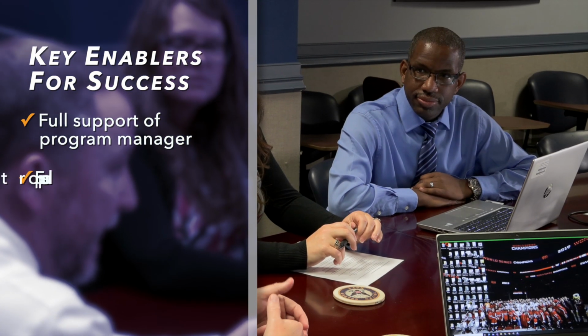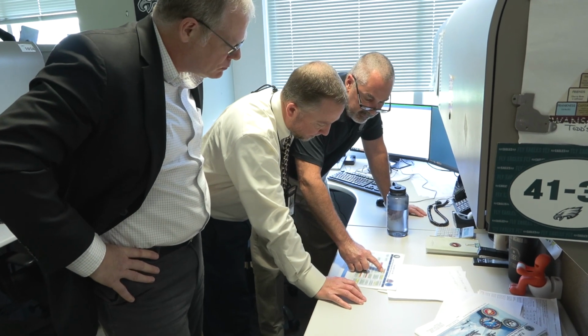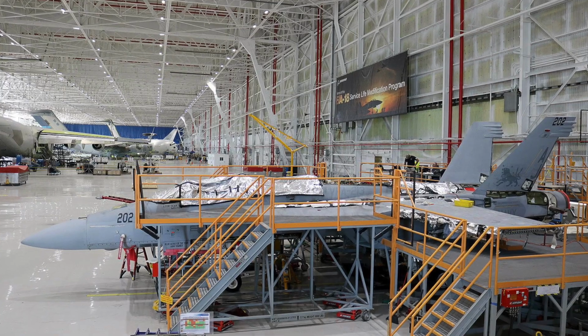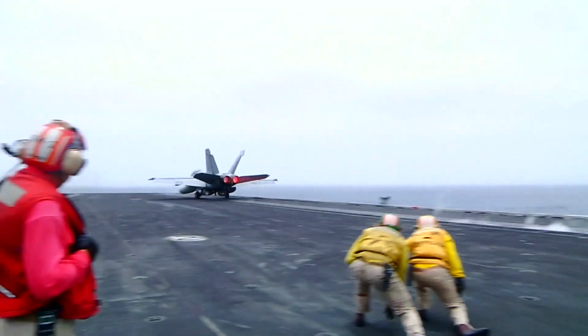Some of the key enablers that allowed us to get this effort on contract: number one, we had the full overarching support of our program manager and the leadership throughout NAVAIR. Everybody supported the working-level team in what we were trying to do with this proposal. We were empowered to make the decisions for this effort as we saw fit. We had to set a culture that was different than NAVAIR thought about. We had to think differently. How do we incentivize industry to get these jets turned around on time with the capability we need to be able to fight that fight?